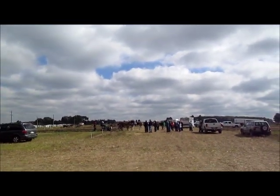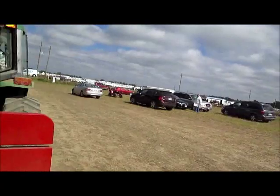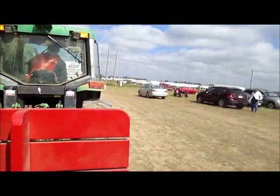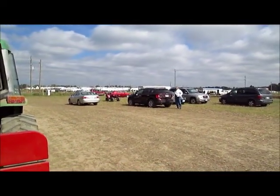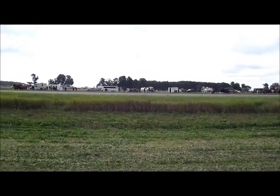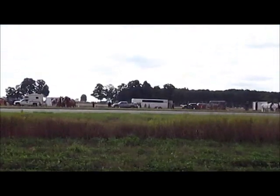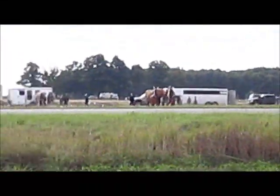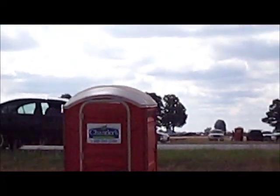Tried to get you a shot when we were down there, but the trucks and trailers were in the way, so we couldn't really see through. Anyway, we're on another wagon ride back to the truck. It's been a great show. And there's the RV park way over there on the other side of the street. If the camera will focus, there's probably about 10 teams of horses across the street, guys. More than 10.